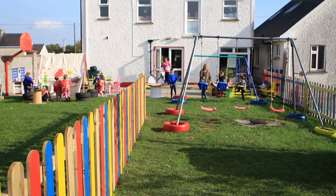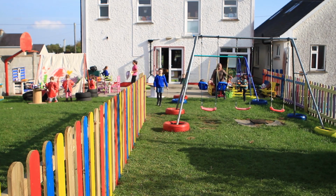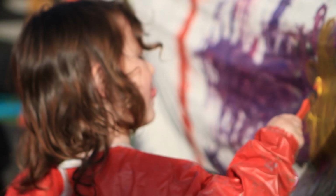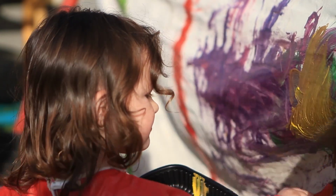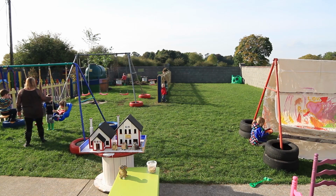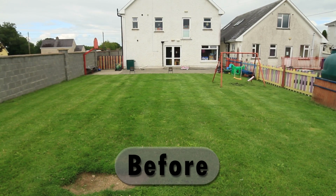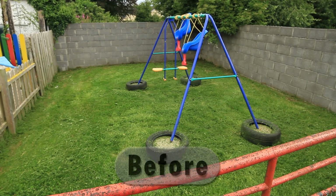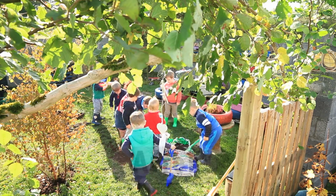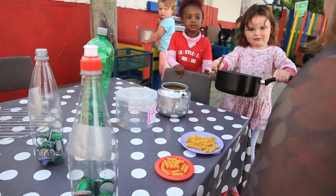Well, I could say we have an extra classroom that we have developed in our garden area, that we can go outside and enjoy the benefits of fresh air, nature, art, reading, playing, dancing and singing, which is a much wider area. The children enjoy being outside. We have their wellies, we have their coats, we can be out in all weathers.